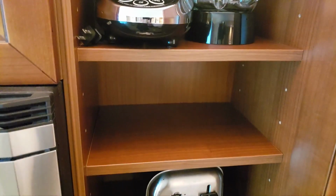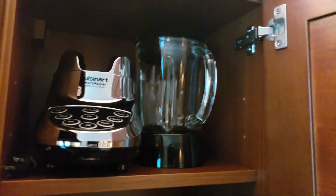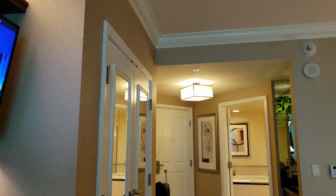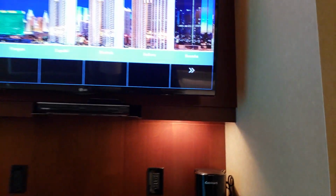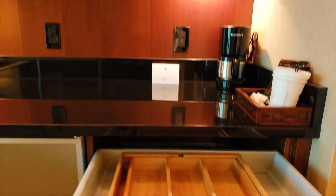Here's a toaster. Here's a blender. Oh, let me flip this around. There we go. There's the full blender. Nothing above the fridge. I'll get to the TV in a second. Let's go underneath. Just some basic things. So it's got a toaster and a fridge, but it doesn't have silverware. I swear I read that there was going to be silverware, but at this time there is not. You see all these drawers here are empty.